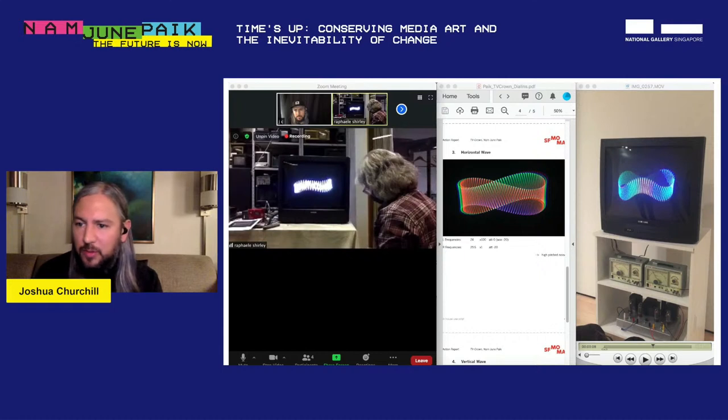Knowing that reviewing the work remotely would be a challenging endeavor, I prepared various pieces of documentation for reference ahead of the call, including photographs that we had taken at the museum of the various on-screen patterns, as well as video we shot in the galleries of the SF MOMA during the testing and installation of our TV Crown.